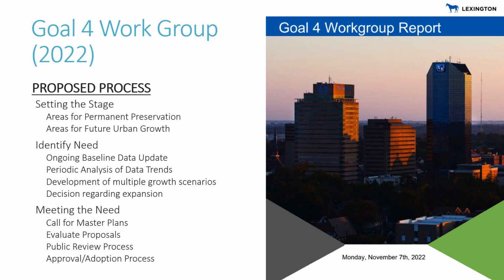Once the determination was made to expand, a call for plans would be put forth, followed by an evaluation and public review process. This review process would lead to the potential incorporation of specified locations into the urban service area.